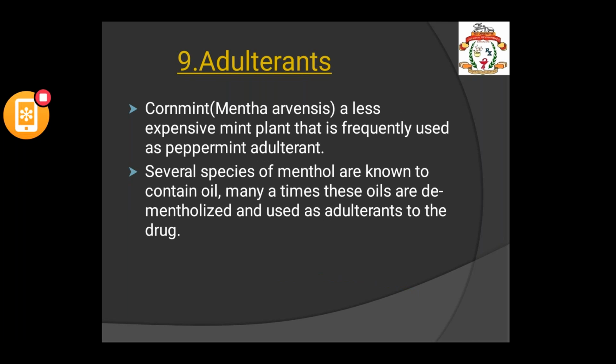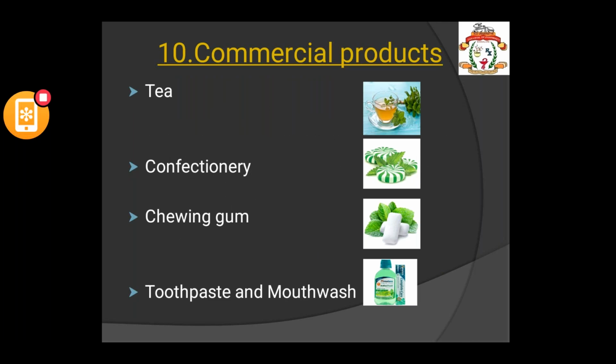Adulterants: corn mint, that is Mentha arvensis, a less expensive mint plant, is frequently used as a peppermint adulterant. Several species of mentha are known to contain oil. Many times these oils are dementholized and used as adulterants to the drug. A few commercial products are tea, confectionery, chewing gum, toothpaste, and mouthwash.